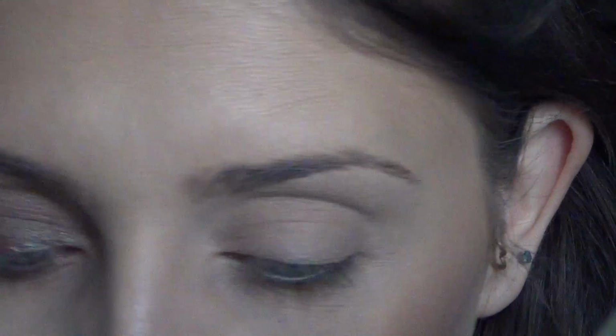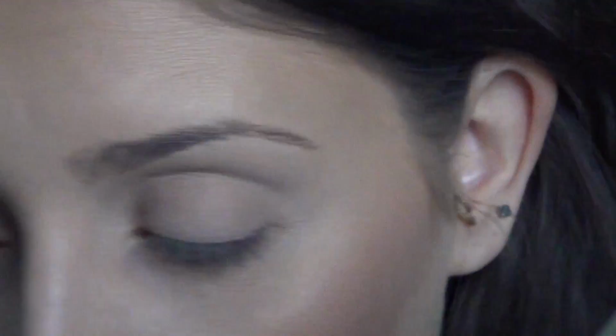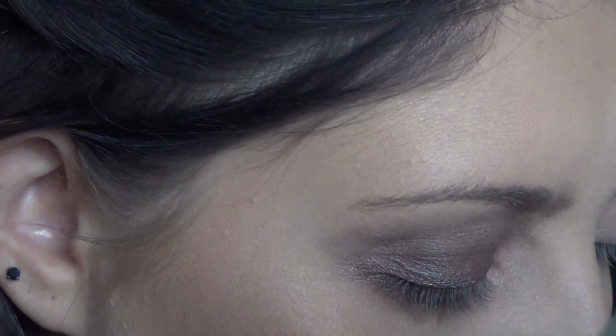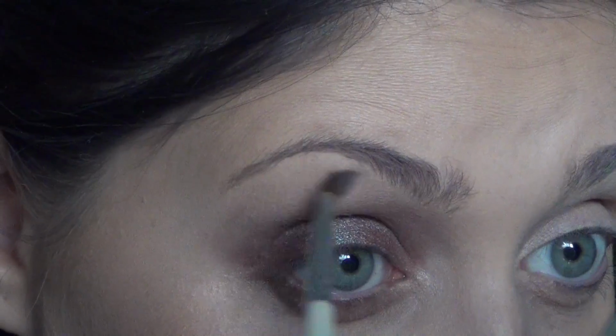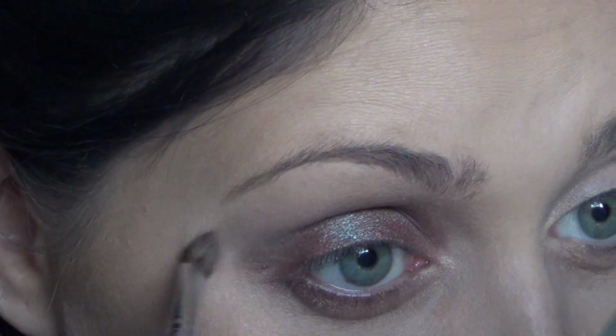And since we have the Naked 2 palette out and I'm using it, I'm going to use the very first shade called Foxy, this guy right here, and I'm going to use that on my brow bone because I don't trust those brow bone colors. It's too much shimmer for me. So I gotta really say that I love the color of this foundation. It's matching me so good. Liking it. Liking it.